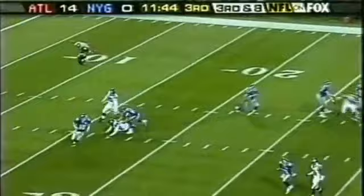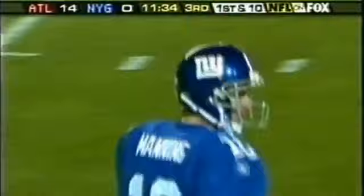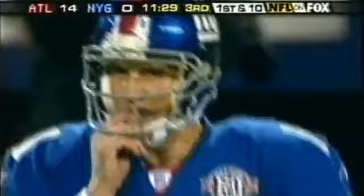As Eli Manning buys time and flips it to Walker. Great play. That's great. A Giants first down. Eli just drew the rusher to him out of coverage and then flipped it over his head. Very savvy play for a young man.